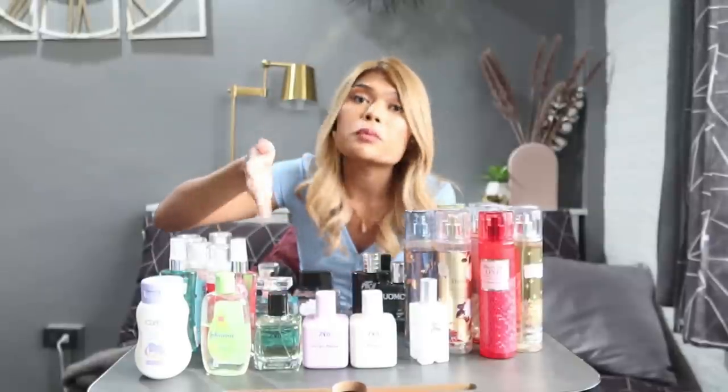designer. And how much is a designer perfume? Nasa magkano? 7,000, 8,000, 5,000, 10,000 pa nga eh. Pero yung Zara, makuha mo lang siya na 900 pesos. Amoy designer na siya. Which these ones, may dupe siya actually. And I really love the smell.